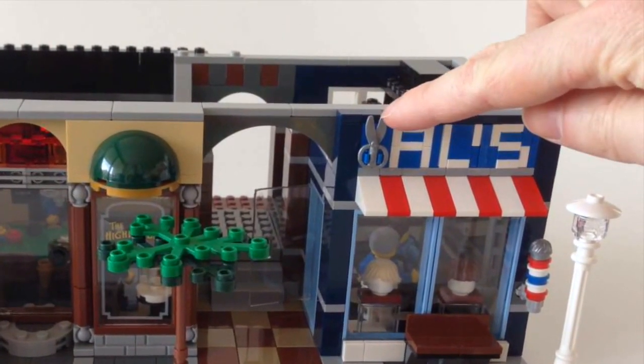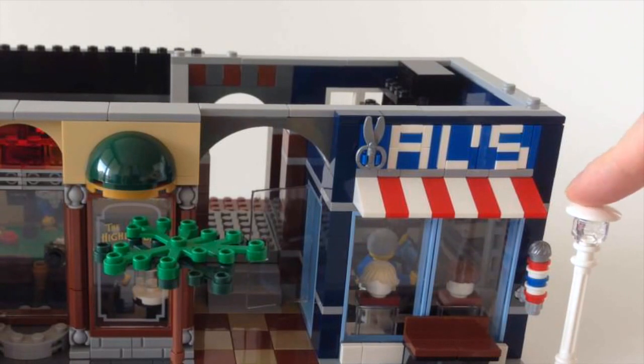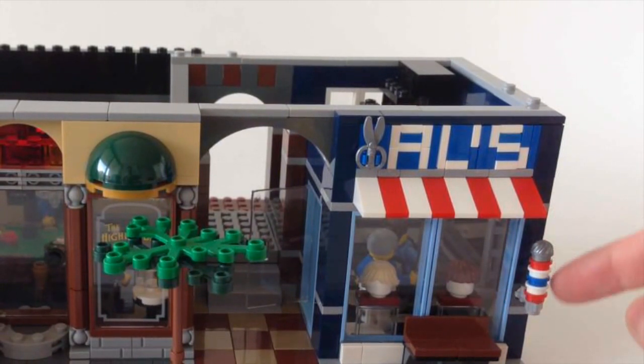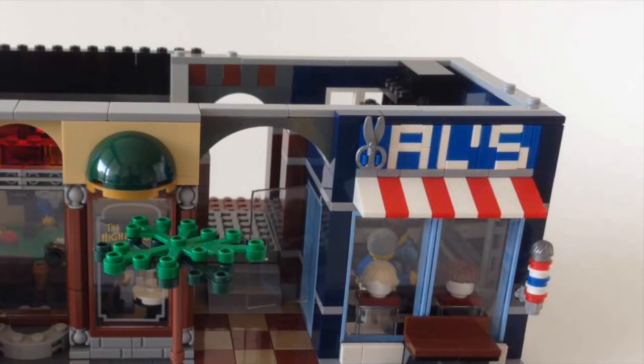Al's here. Silver scissors, these are apparently a new type of scissors. If I get this out of the way, just to be really clear, you can see this is the ubiquitous, the world over sign for the barber. Up here, Al's is written all in bricks and plates, really cleverly done.